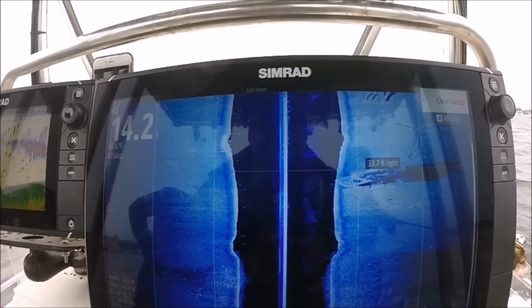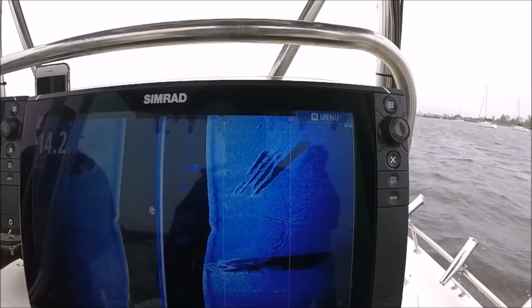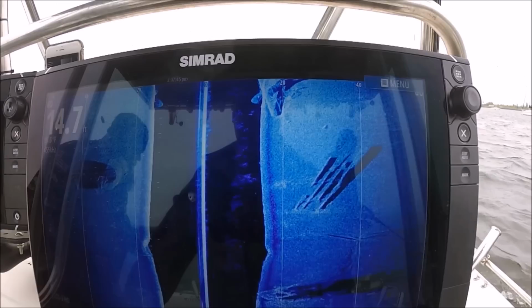Look at that. There's a piece of dock. Look at that, Tommy, there's a piece of dock or something. Oh yeah, another wreck. And another wreck. I think we should fish right here. What do you think, boys? That's good. Look at that. All right, it's bait here, right?